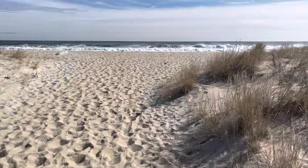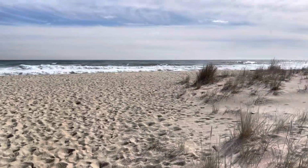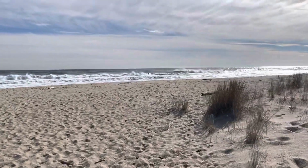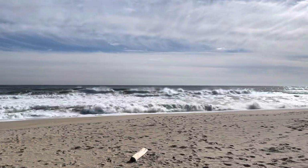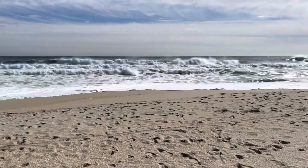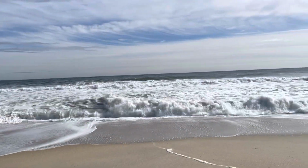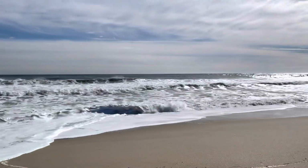So we're at Sandy Hook. And the waves are whipping. Let's take a look at this. For February, we got a nice day. Oh my God, these waves are crazy. Maybe we'll find a seashell or something. We're at Sandy Hook.